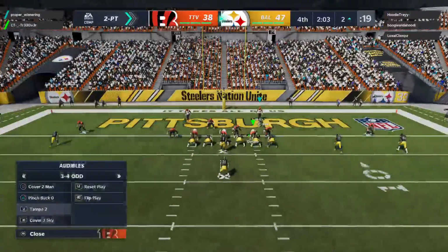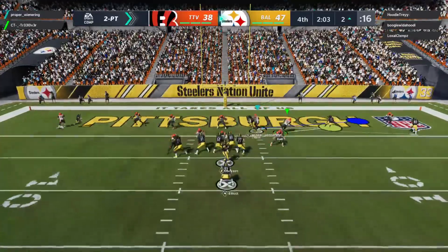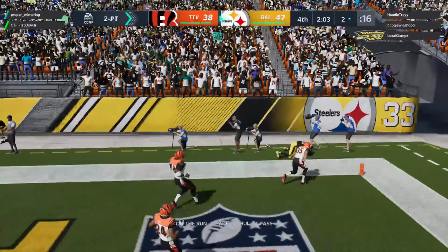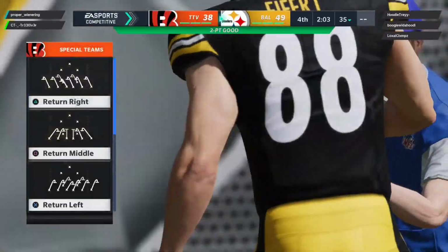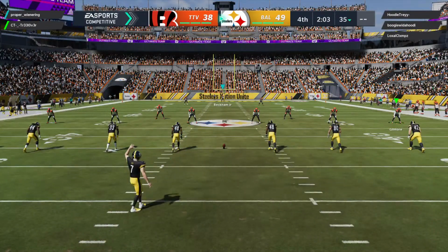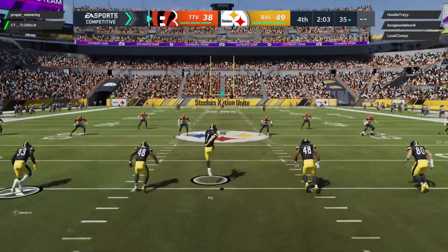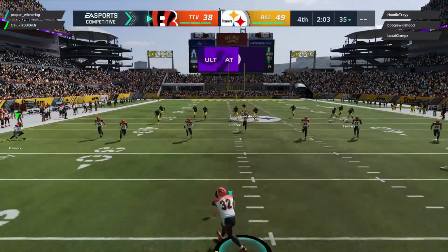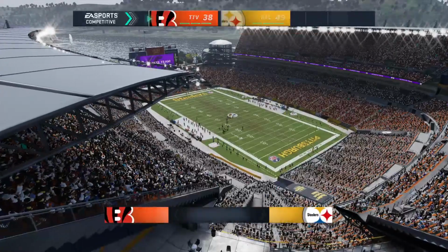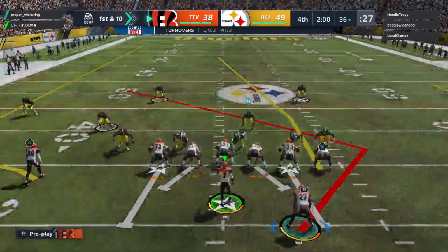Here we go now as we get set for a big 2-point conversion. Here's Jackson, and he's got it. So the 2-point conversion is good, and they add on to their 4th quarter lead. 49, Bengals 38. Set now to kick this one away, and off it goes. Very short kick. This will be taken by one of the up men. Oh, good return up past the 30. 2 minutes left to play in this football game here on EA Sports.